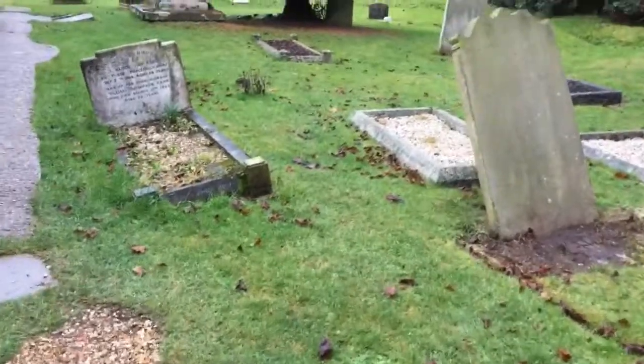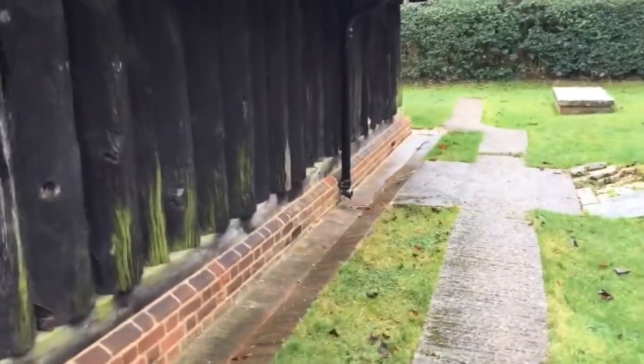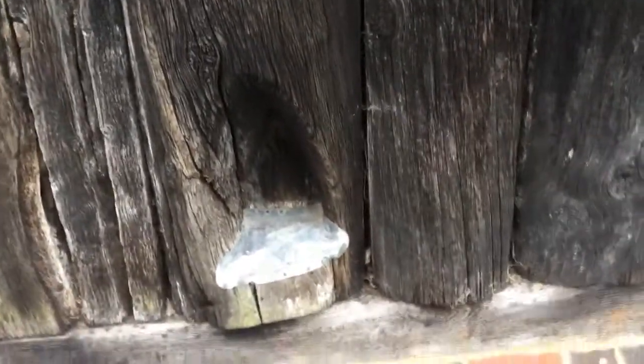There's another fantastic piece that I want to show you, which is historically very important. So we go along here. Fantastic. Now let's have a look, shall we? Now, if you look, there are little holes like this, just there. There's a couple of them dotted around here, and there's also what is believed, I think, to be what was once a font. Obviously, it's a very old church, and it would have been Catholic at some point.